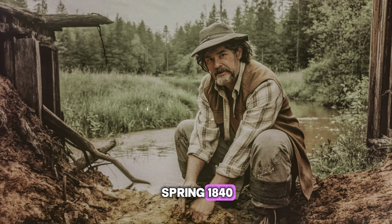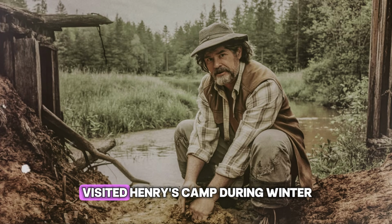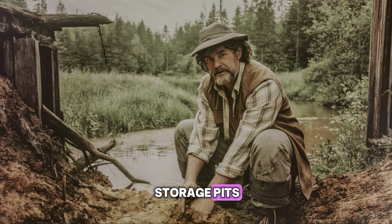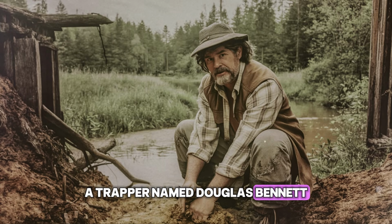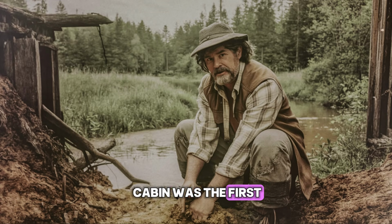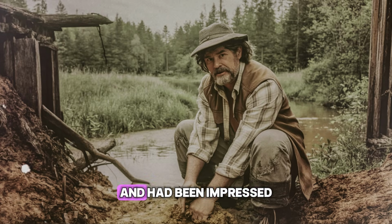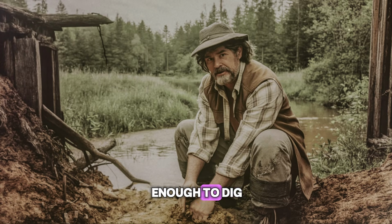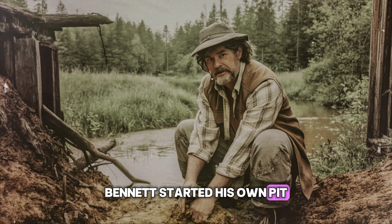By spring 1840, several trappers who had visited Henry's camp during winter began constructing their own storage pits. A trapper named Douglas Bennett, who operated about 20 miles north of Henry's cabin, was the first. Bennett had spent one night at Henry's camp in January and had been impressed by both the quality of Henry's food stores and the simplicity of the storage method. In March, as soon as the ground thawed enough to dig, Bennett started his own pit.